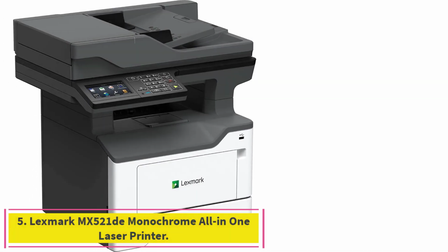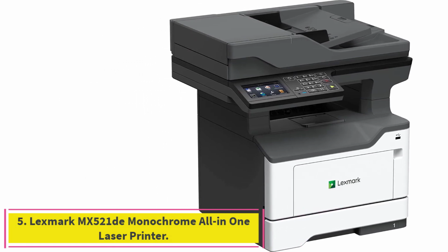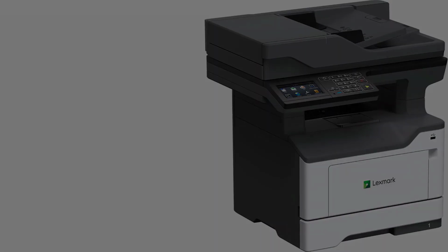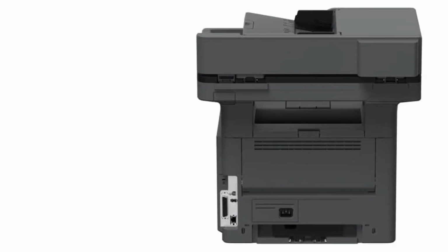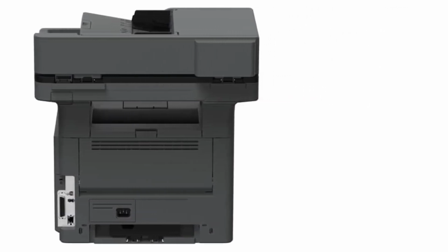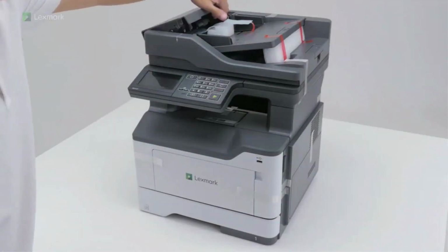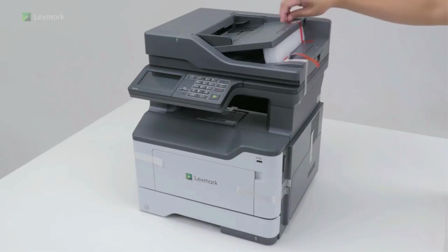Number 5. Lexmark MX521de Monochrome All-in-One Laser Printer. Mid-size workgroups can work fast and still run economically with the MX521de, the up to 46 page per minute multifunction product with long life components. When performance meets simplicity, you get more done.